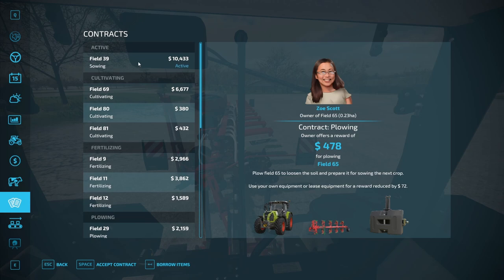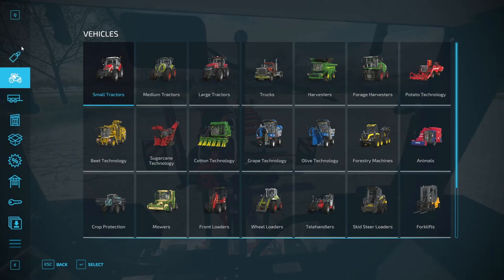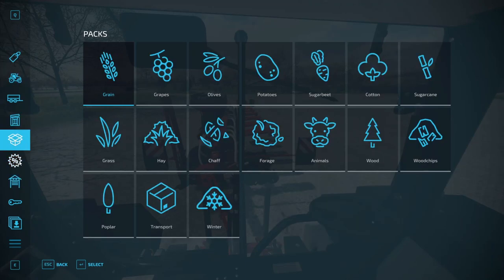Let's double check. The owner offers a reward for sowing. Yep, I think I have to buy the seeds. Okay, that's fine, I suppose.